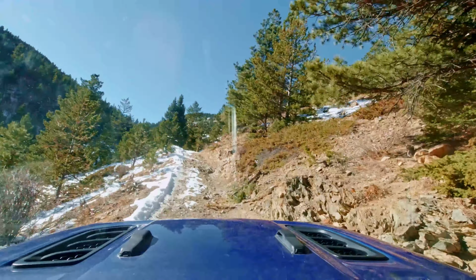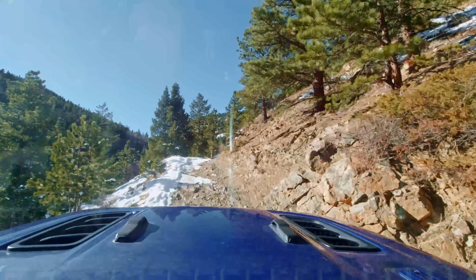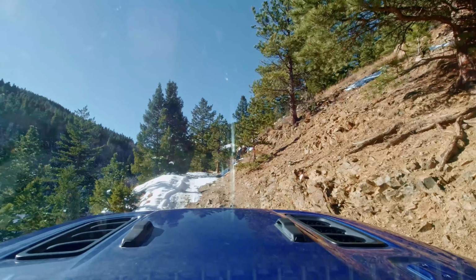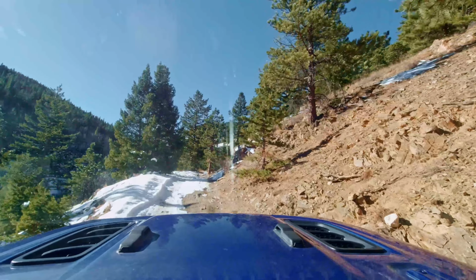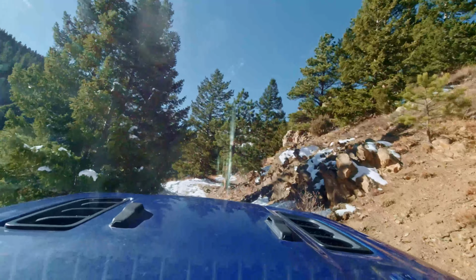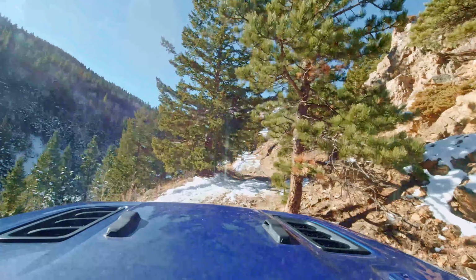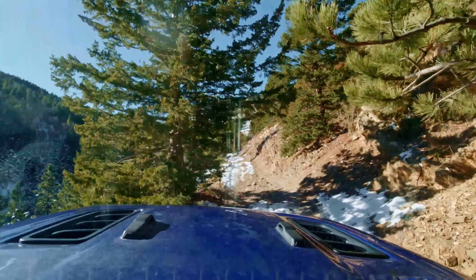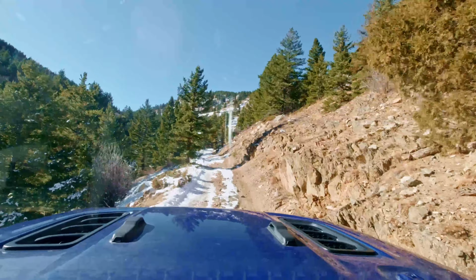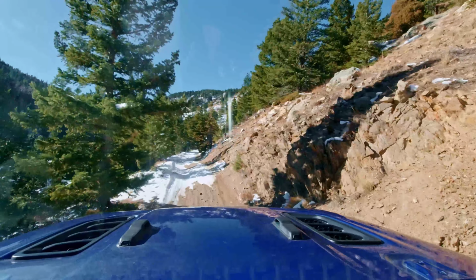So here's a little side roll there, nothing bad. But as opposed to the rest of Switzerland Trail, you cannot just bring any old vehicle up here. This is definitely for off-highway vehicles. You're gonna have to have 4-wheel drive and some good ground clearance. Otherwise, you're not gonna make it over some of these little ledges. But the view's pretty nice. We're looking down into a canyon right there.